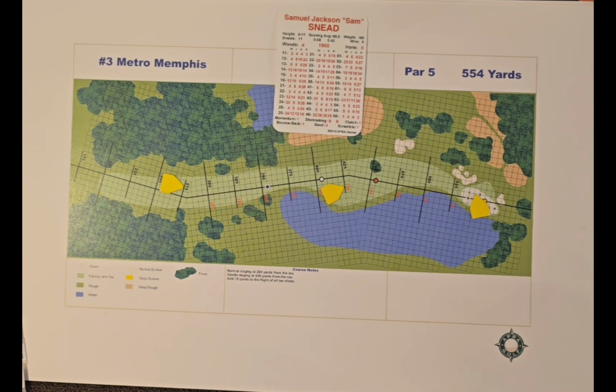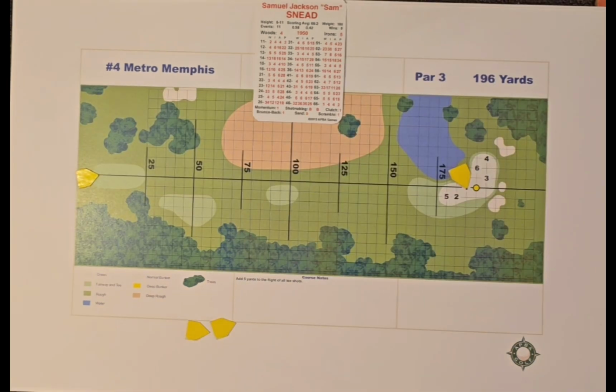So he pars the 3rd hole, and after 3 holes here at Metro Memphis, legendary Sam Snead is still 1 over par as we head to hole number 4. See you there. Here we are, Sam Snead on hole number 4.